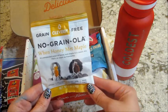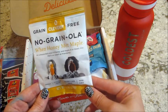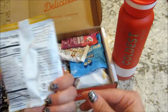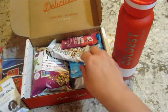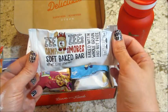Then we have No Grainola, one honey maple. Cool. That will be delicious, I'm sure. I'm already a fan of these. I haven't had this flavor.